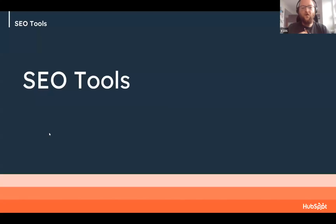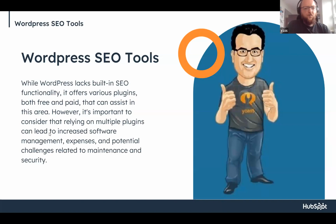All right. So SEO tools. This is another big one, I guess. For WordPress, the big name there is going to be Yoast. There are others, but I think Yoast is the gold standard. WordPress doesn't have any built-in functionality for SEO out of the gate, so it's going to be, again, some kind of plugin. And again, the more plugins you have, the more precarious things get, right?